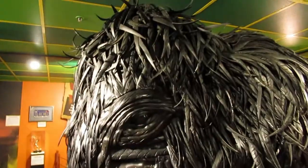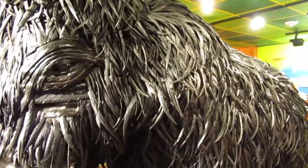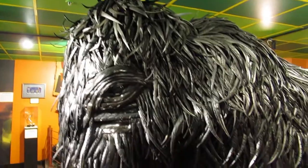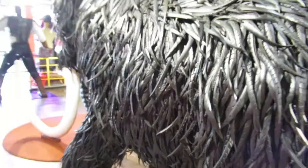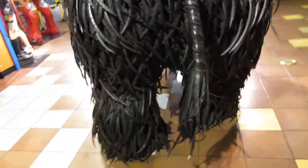Check this out. I think this is made of tires. This mammoth, I think it's called a mammoth. Mammut. It's made of recycled tires: Michelin, Goodrich, Pirelli's, you name it. Bam. You got the tail going on. We got the San Francisco earthquake.